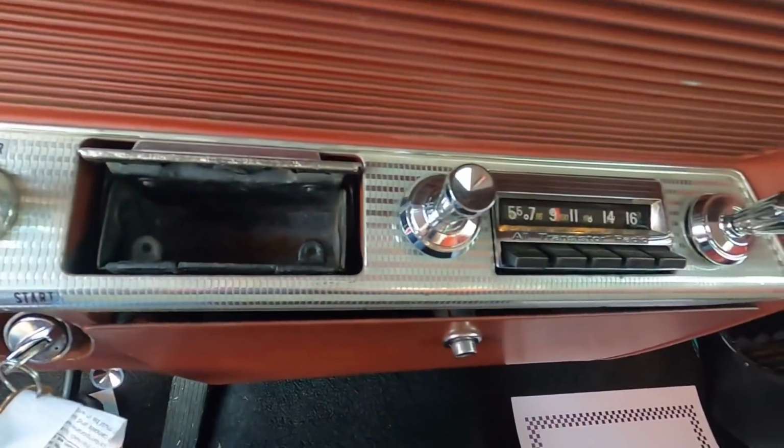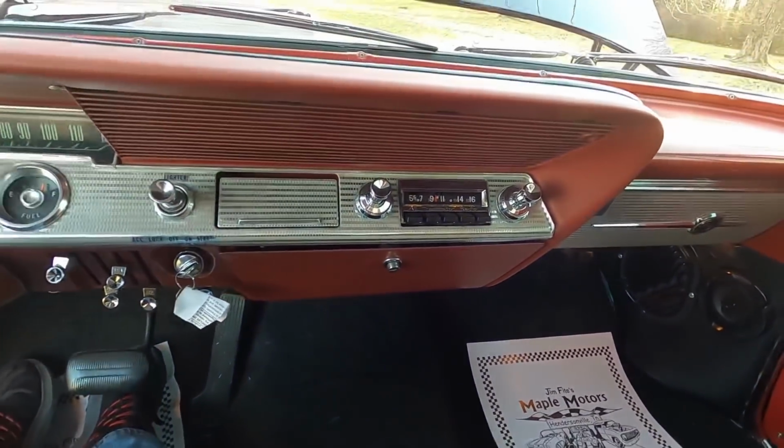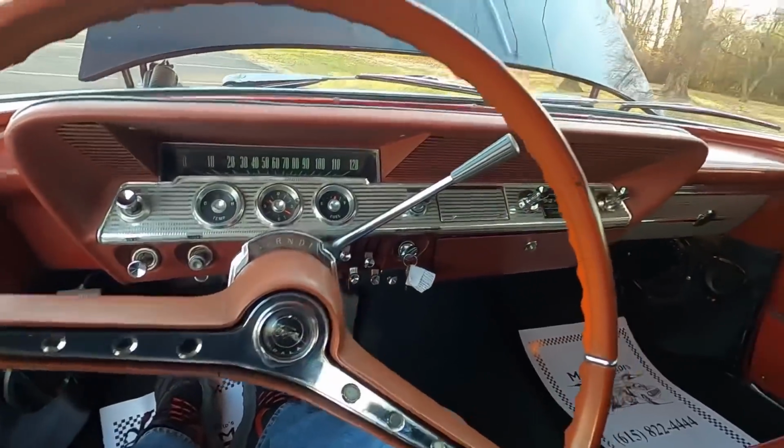Ashtray. It's brand new, never been smoked in. I'm just kidding. I can't prove that. That ashtray looks like it's been used a million times.